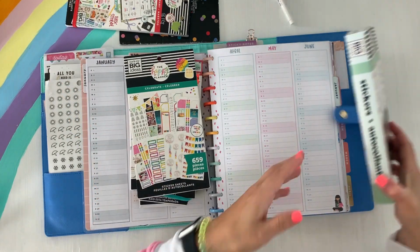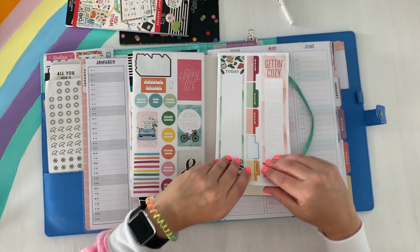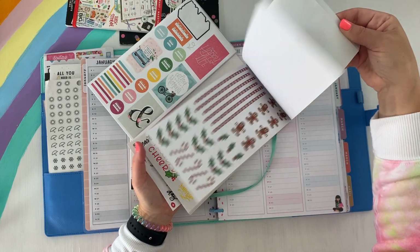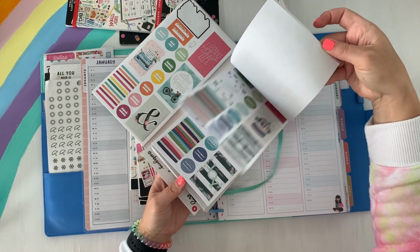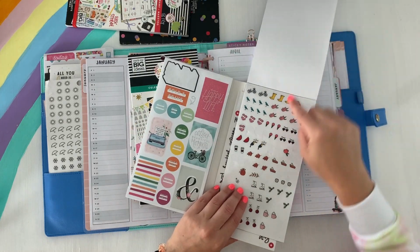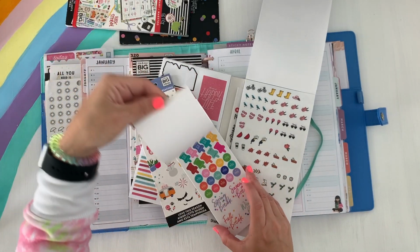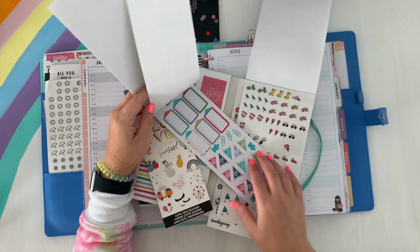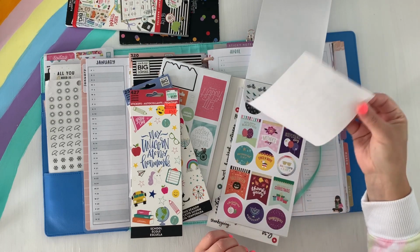And then another one I think is really great is this one. It's a seasonal sticker book. It has a lot of cute little icons. There's this page in here that I really like. It's my favorite, and you only get one sheet. It's this one. These are a little bit smaller than the petite stickers here. The icons are a little bit smaller. So these are perfect. I wish that this was two sheets, but you only get one.